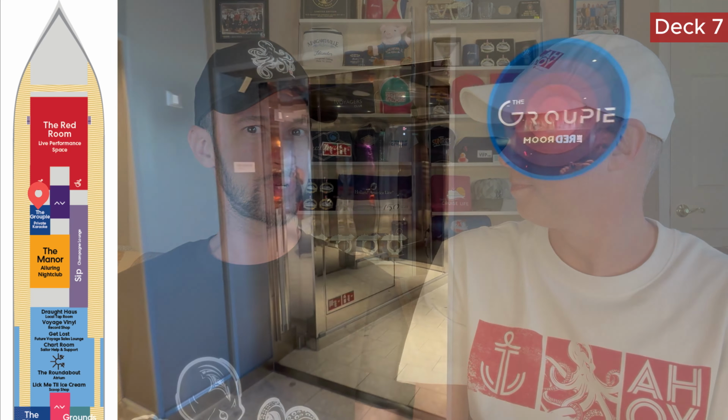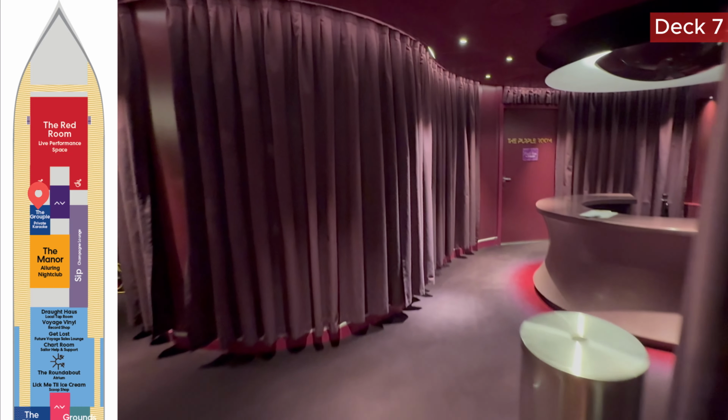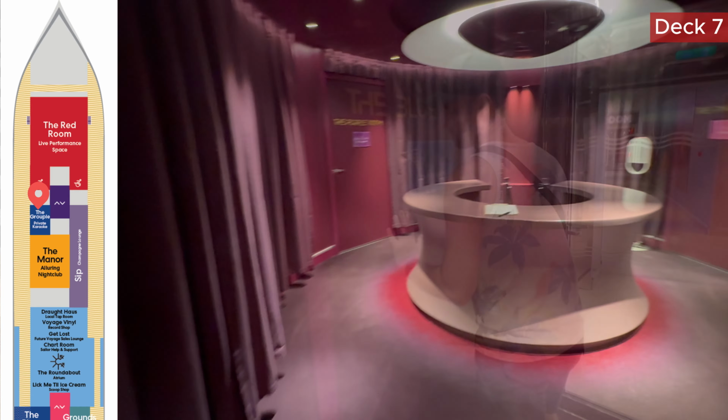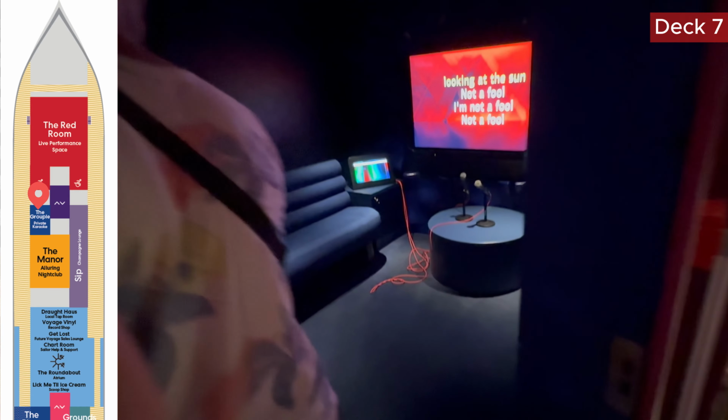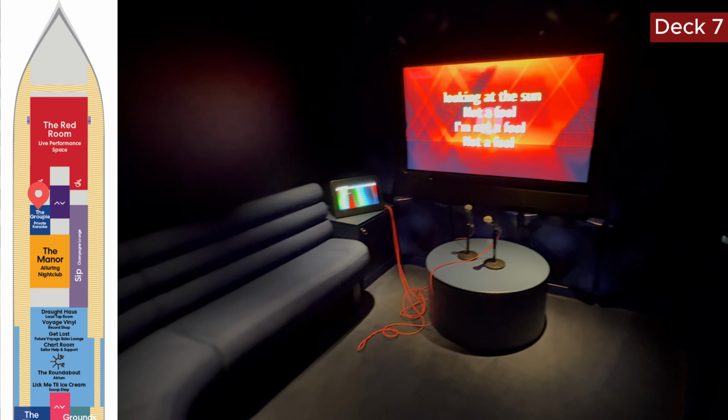Now, as we move outside of the Red Room on the port side of the ship, that's where we're going to find the Groupie. For all of you karaoke fans out there, this is an amazing spot where you can get your closest friends together and sing along to your favorite tunes. Yeah, they've got karaoke rooms. Look at these different karaoke rooms that you can just sign out. Scout's Honor, which is awesome.